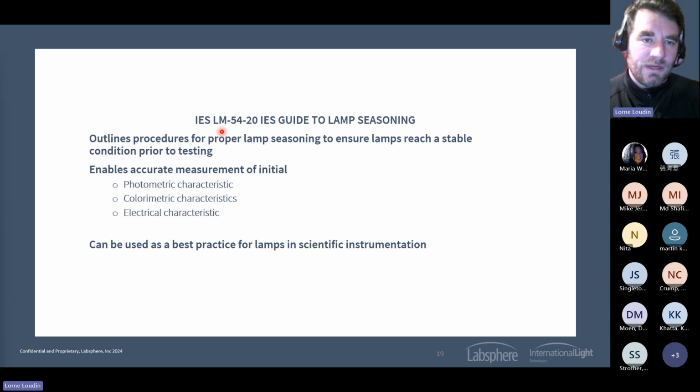And LM54 is a guide for lamp seasoning, and its intended purpose is to provide laboratories with a methodology to season lamps prior to making photometric, colorimetric, or electrical measurements and characterizing those lamps. But it's a best practice that can be used for lamps in a variety of applications, scientific instrumentation, or different integrating sphere applications as well.